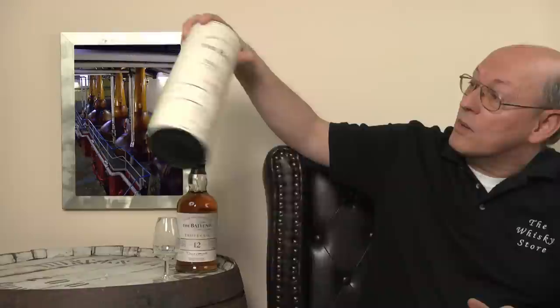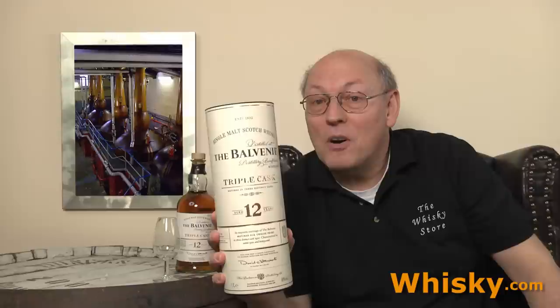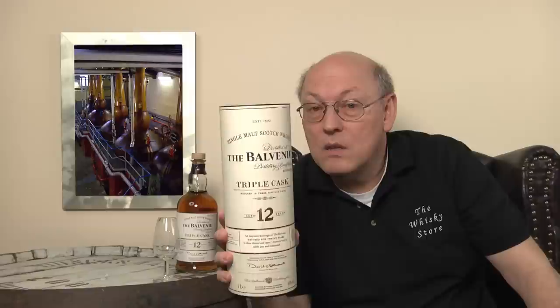Today I present the Balvenie 12 years old Triple Cask, 40% ABV and matured in three different wood styles. Let's have a look at the tube. You can see in big letters Triple Cask, 12 years old. And this bottle is a liter bottle from the travel value. And it's quite expensive. It costs more than twice the amount of the typically 12-year-old double wood, which you find on nearly every shelf of the whiskey dealers.